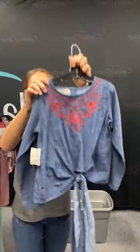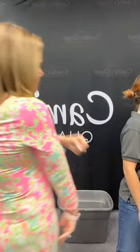Of course, it'd probably fit you, Tash, since we've already decided that your Matilda Jane size is... that dress was just outrageous.